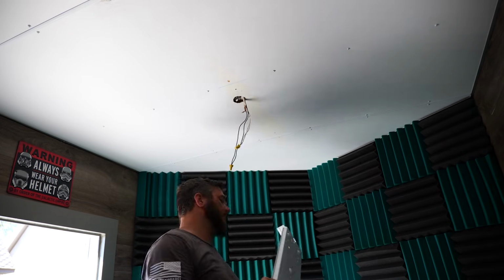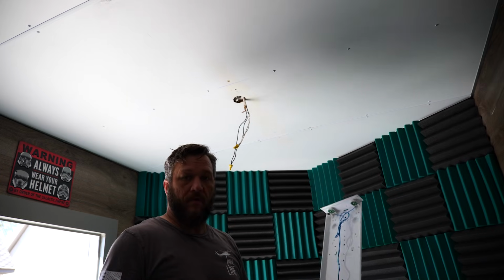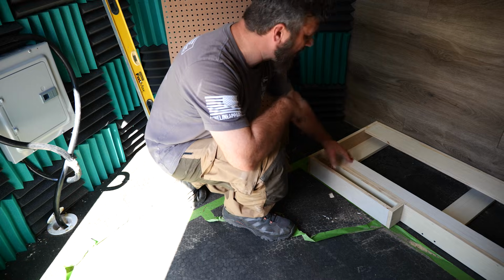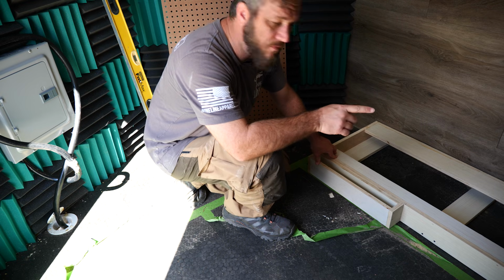All right, now I'm just gonna leave that off for now, and I'll figure out what type of light I want to put on here later. I just set the toe kick in here for this side to make sure that it lines up between the two outlets on this wall.